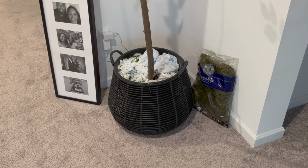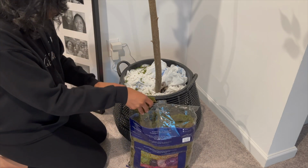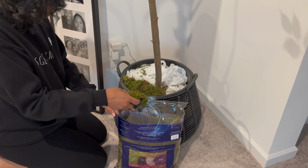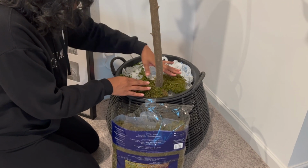In that last shot, the tree at the top looked like I had just cut the tops off and it was complete, like blunt cut. So I decided to go ahead and do that same trick and cut some of the wire off of the stems and create a full branch. So I did fill it in a little bit more.